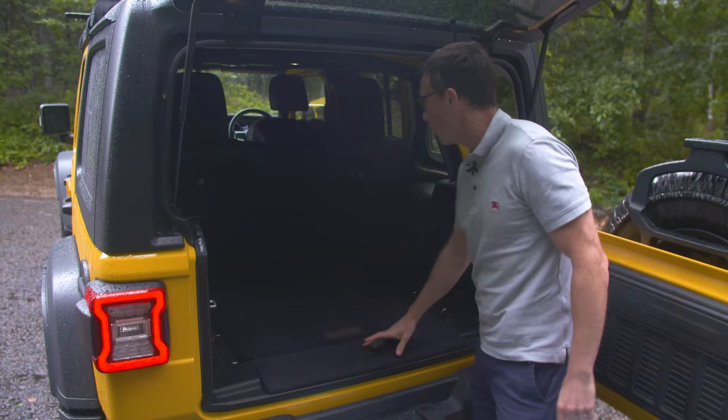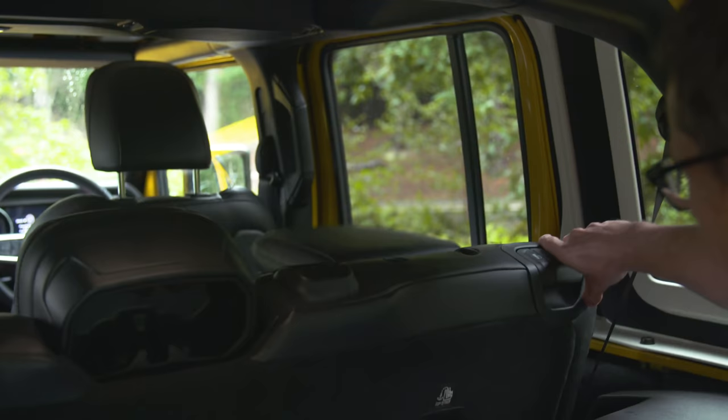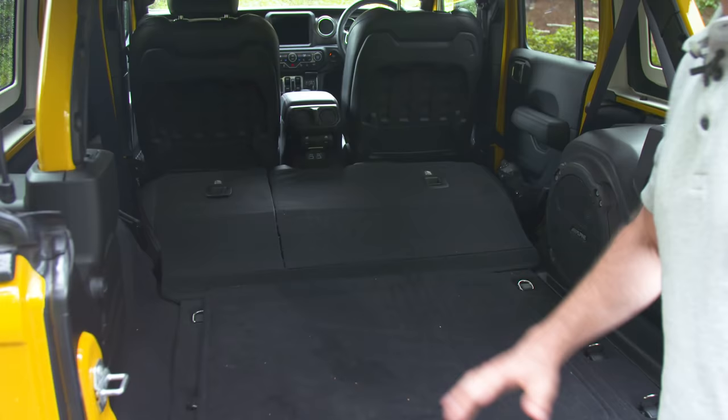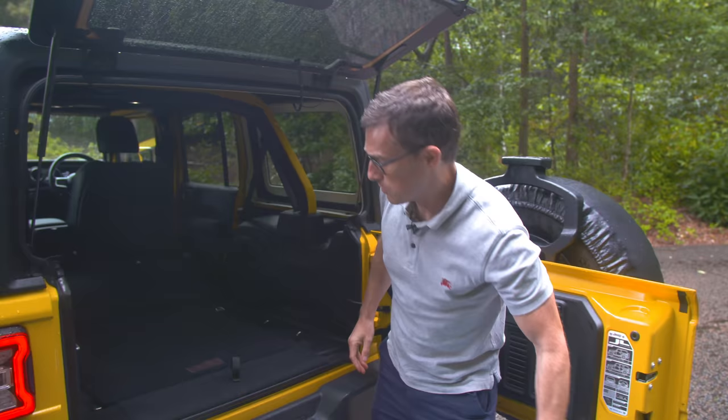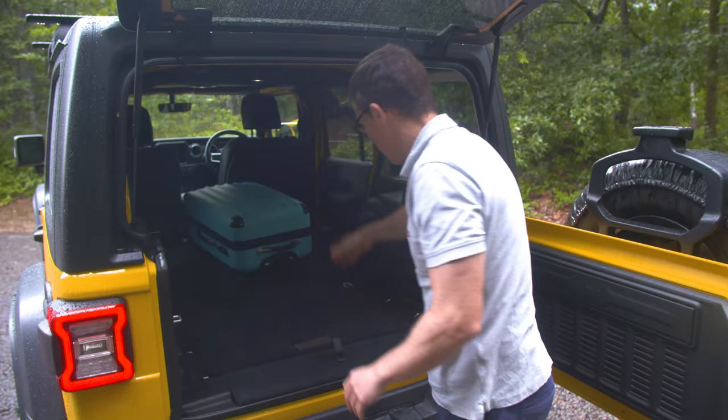If you need to fold down the rear seats for more space, look, press that button to fold down the headrest. Hey, and then you just do the other one. Nice and simple. There we go. And you get a pretty much flat floor, which makes it super easy to slide things back in that you've just got out. Look, work them all the way to the front.